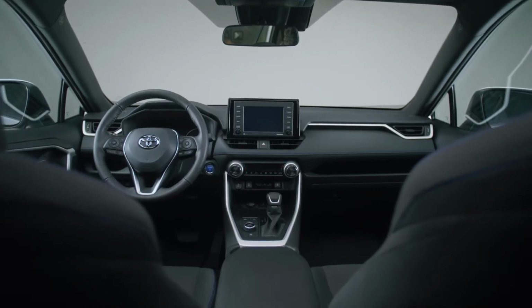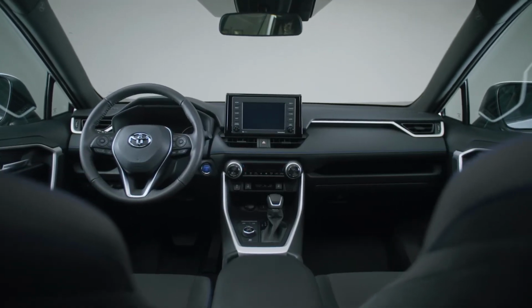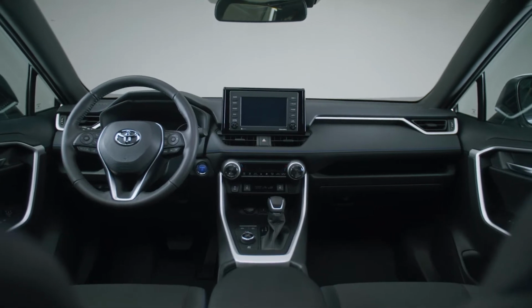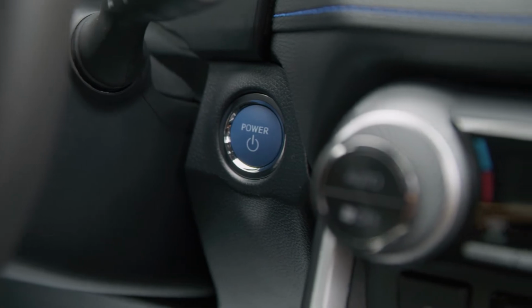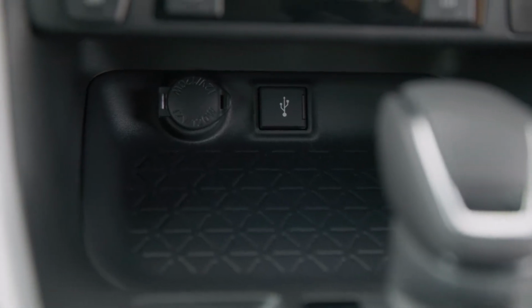As on the 2021 RAV4 Hybrid, available features should include built-in navigation, a 360-degree camera system, 11-speaker JBL sound system, and wireless smartphone charging.